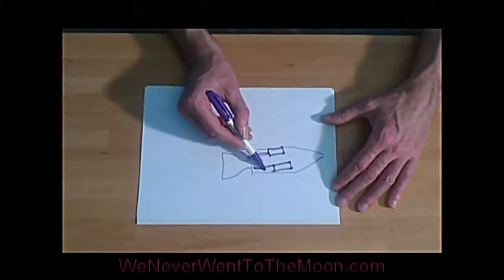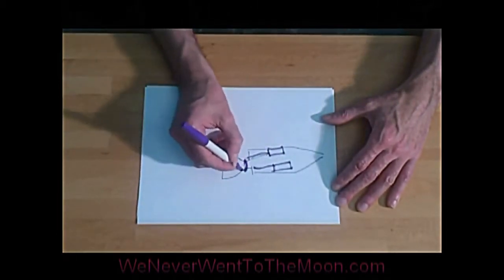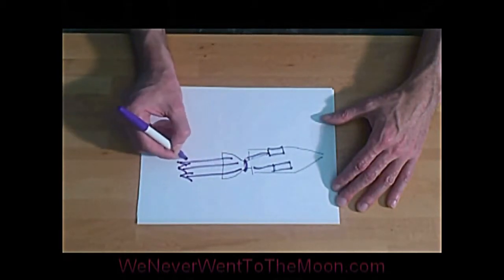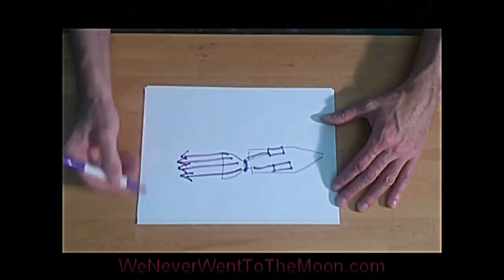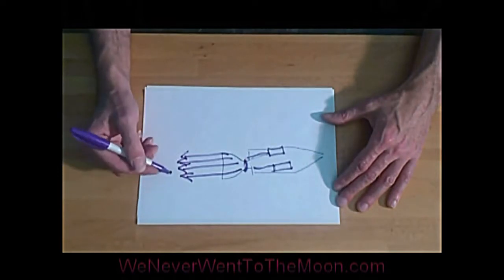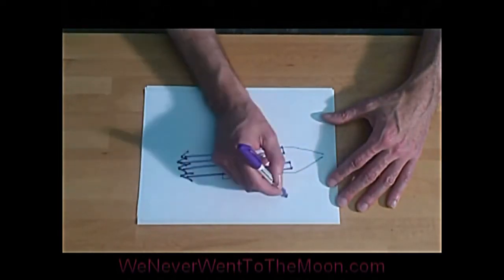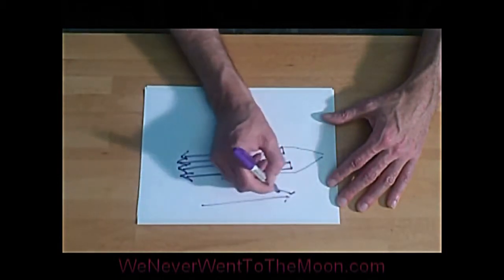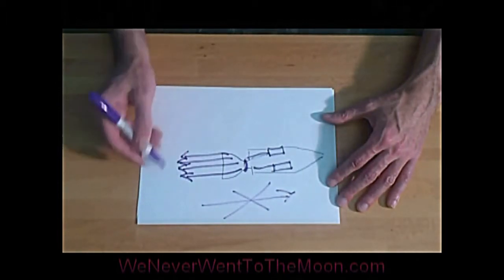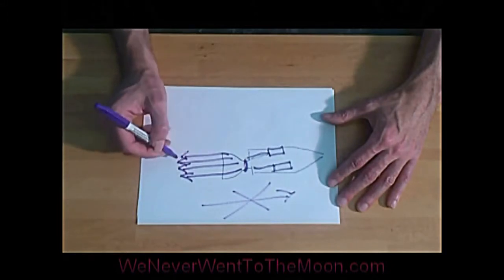The fuel is going to be pumped out. You're going to have combustion, you're going to have the thrust force coming out of there, but there is no mass there for it to act upon. Therefore, you won't get the reaction in this direction, because there is no mass for this thrust force to act upon.